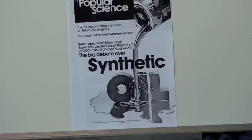The interesting thing about this article is that it was 11 pages long. It's the longest article Popular Science has ever written on any one subject up till then and since then. And they offered several questions. And one of the questions was, better lubrication, more miles per gallon, easier zero weather starts, higher horsepower, 25,000 mile oil change, less wear? Those are the questions posed in this article.